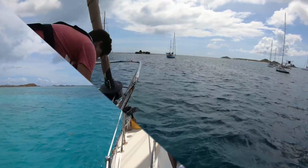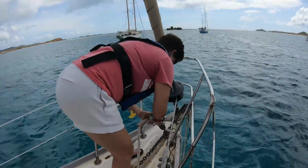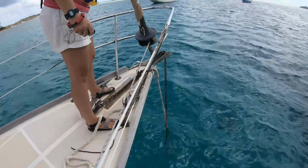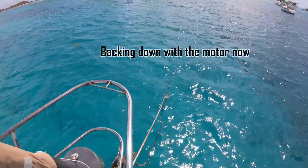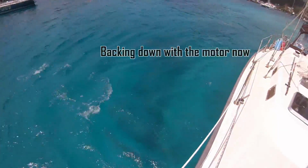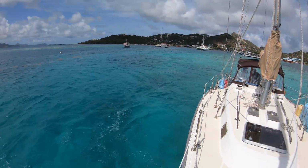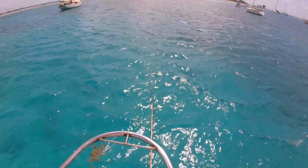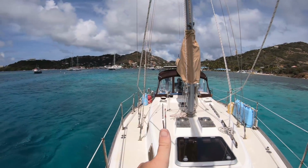Lindy's getting the snubber on, which is a rope that she ties to the chain to take the pressure off of the chain in the windlass. So it's kind of like a shock absorber too, so it makes things more comfortable at anchor. See all the turbulence in the water as our motor is trying to move us backwards, but our anchor is keeping us right here. I checked with Zach. We both give the thumbs up.